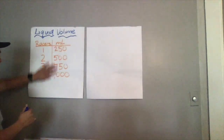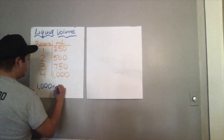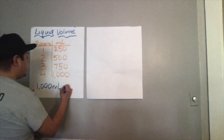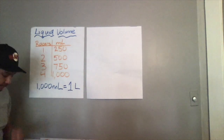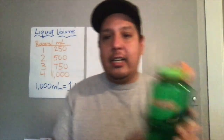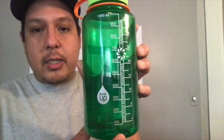We remembered that for every 1,000 milliliters, and milliliters is abbreviated lowercase m and capital L, it gives us 1 liter of water. A good way to visualize this is, I know a lot of us have these Nalgene bottles. And these Nalgene bottles on the side here have units of measure. So this one you can see has 2 columns. One over here has ounces, like liquid ounces. And then the other one here, we have milliliters.